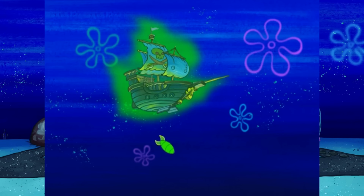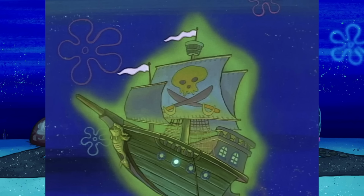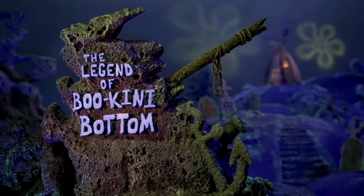Here we learn that he can open the bottom of the ship to drop things all the way through. Well, we also learn that he can transform into a nuke, but that doesn't have much to do with the ship itself. Once again, we get the ship hiatus until the Season 11 special, The Legend of Bikini Bottom, with a new puppet look.